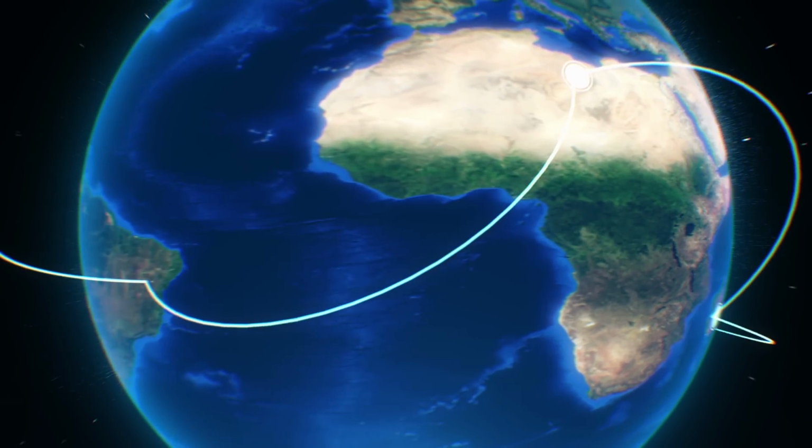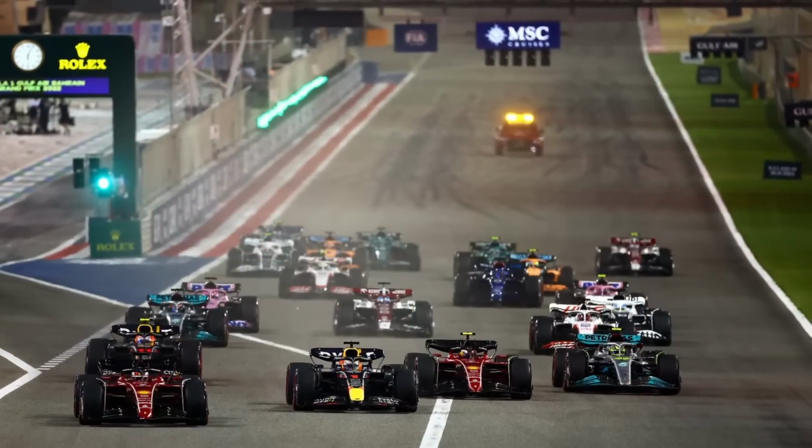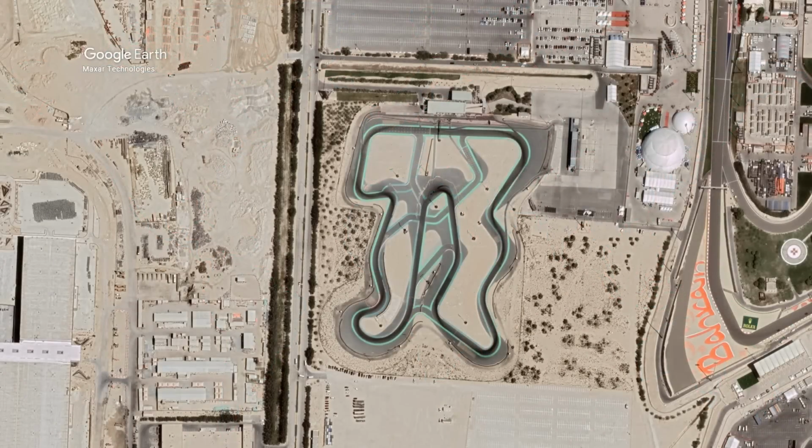So I've located the coordinates of all 23 tracks, and this will calculate the shortest distance between them all. The normal Formula One calendar starts in Bahrain, and personally I love it as a season opener, so I'm going to keep Bahrain as the starting track. We had to start somewhere, and this is a personal favourite of mine.